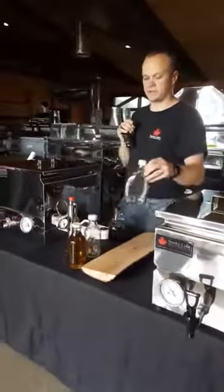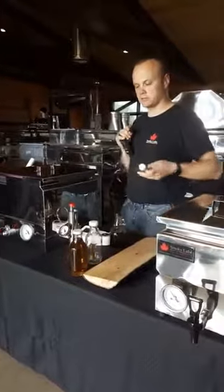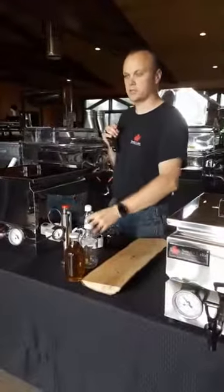But I favor glass. I like the look of the glass bottles. There are some very beautiful bottles available, and they're cost effective too.